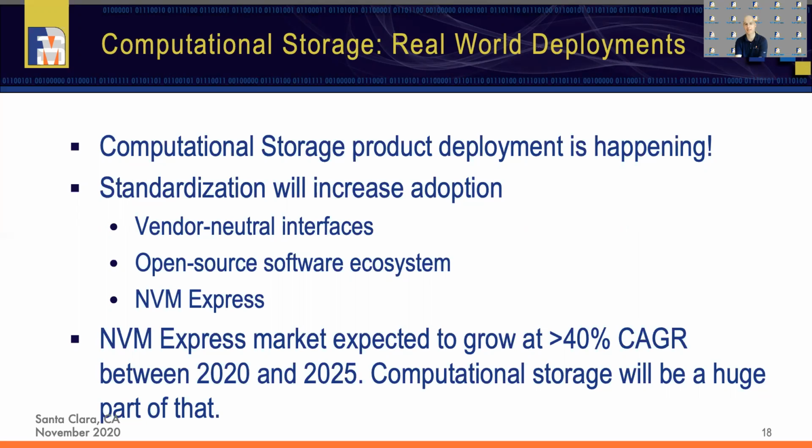Another thing I think is going to be huge is the standardization of NVMe computational storage. The fact that we can leverage this incredibly successful protocol for computation will be a huge market enabler. And just to give you some idea of how big NVMe is, we expect the NVMe market to grow at about 40% CAGR between 2020 and 2025, and computational storage will be a huge part of that. So I would highly recommend you get involved with that process as it develops.